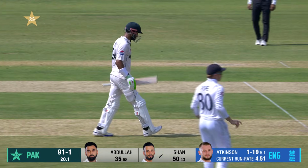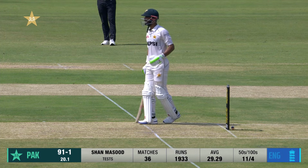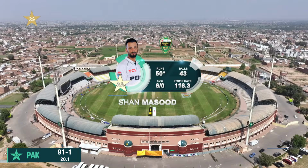He needs a lot of runs. Always good that the captain is in good form. Probably will give him confidence to be a better leader as well.